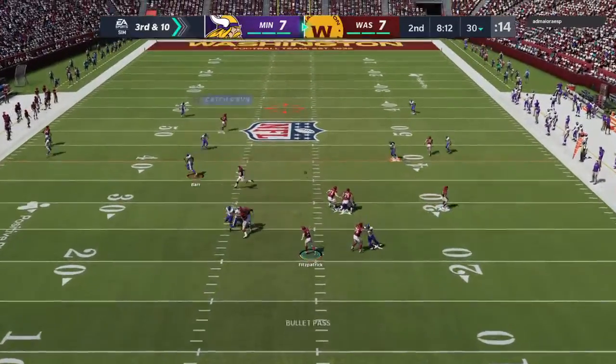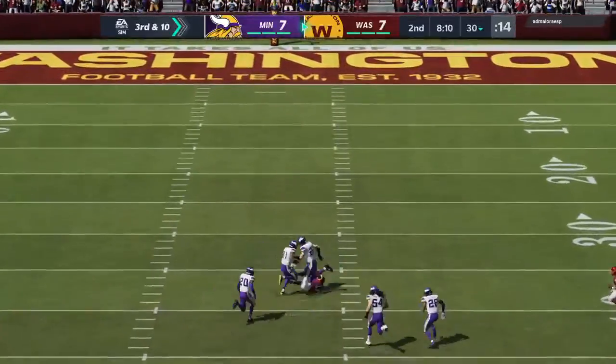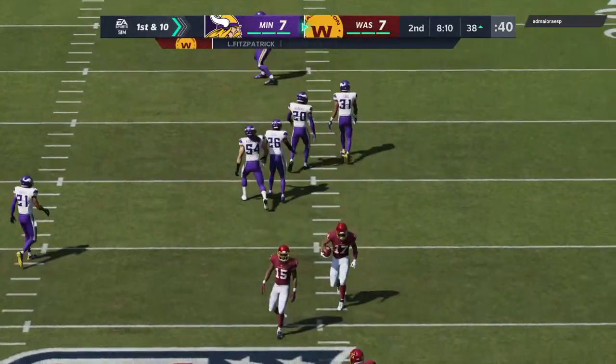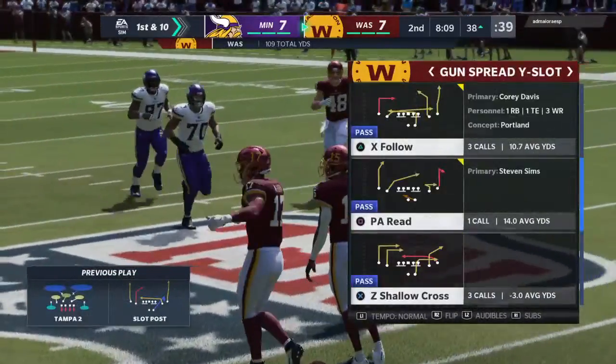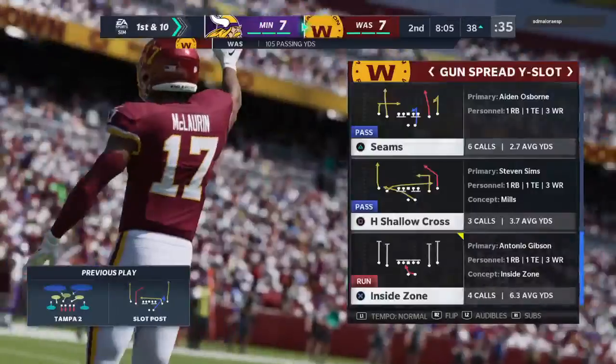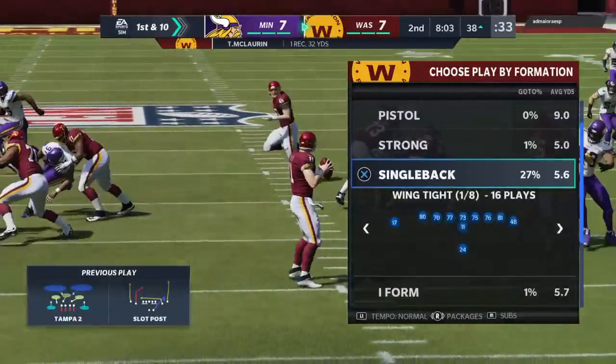Again, it's Fitzpatrick. And got his man, complete. And able to rip off a big chunk of yardage before being dropped inside the 40. That's a first down and then some. A 32-yard pickup.